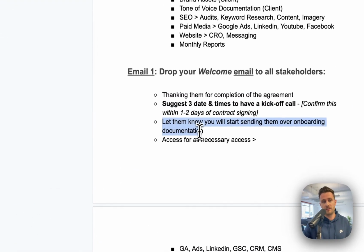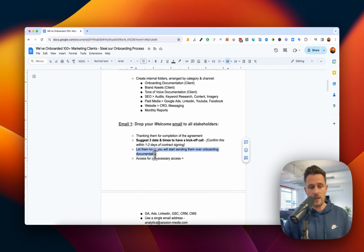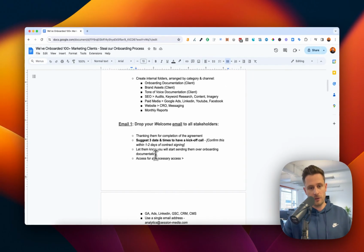The next part to this, let them know that you'll start sending over onboarding documentation. You're going to end up sending over a couple of emails with documents that are going to be quite lengthy, right? It's good to separate these out with their own subject heading so that if the client needs to come back to them, it's easier to find. You don't want the client having to sift through loads of back and forth of email, trying to find the exact email that they're looking for in between loads of other emails that have been sent. It's not great customer experience, right?